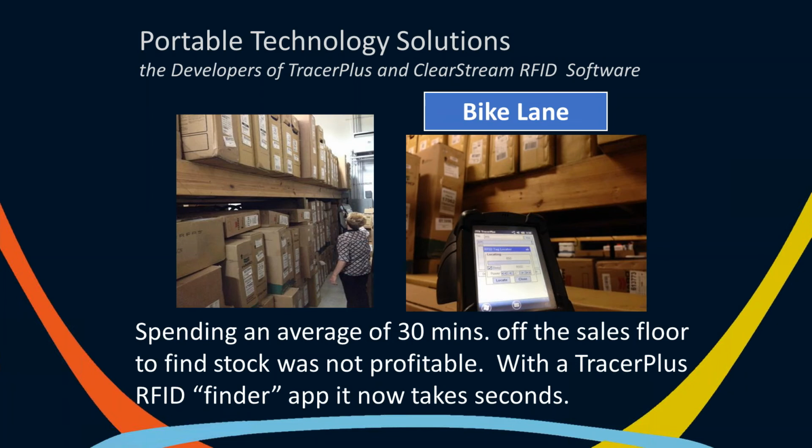Looking for merchandise took the salespeople off the floor. And for those of you in retail, you know that that's valuable time that they could have spent selling needed add-on items. But by the time they got back, the customer was eager to check out and leave the store. So now with a TracerPlus RFID application, they can find anything they need within seconds, saving them valuable time to spend with customers and increase their sales.